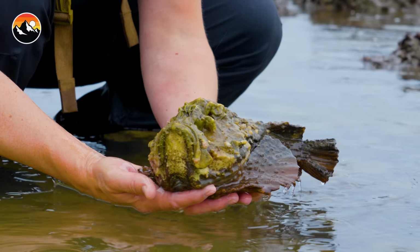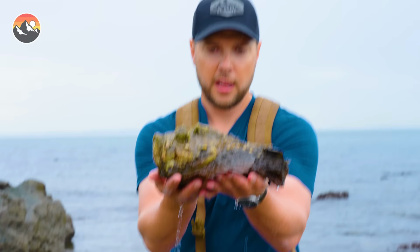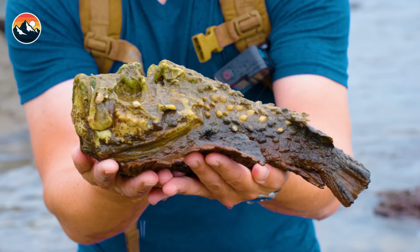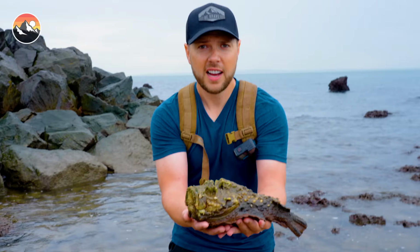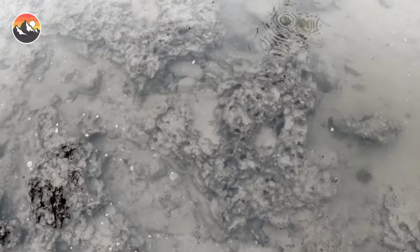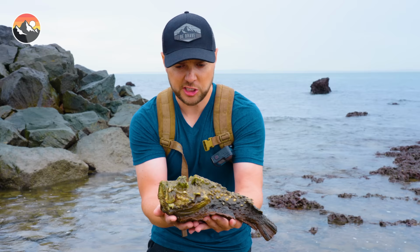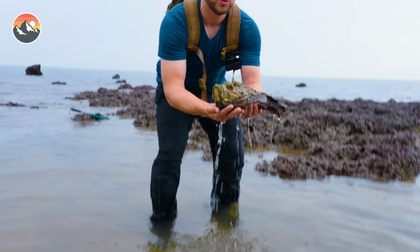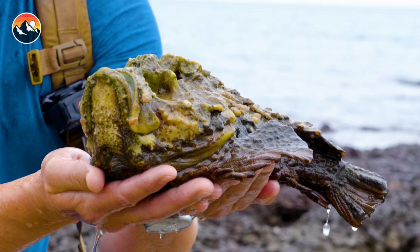Wow, there it is. That is the stonefish. Look at that tide pool monster. I can't believe we found one. I mean, it looks like a living rock. I never would have spotted this fish if it didn't move. The fact that it swam a little bit there is the only reason I was able to catch this fish. And you can see how docile this fish is. It knows just how toxic it can be.